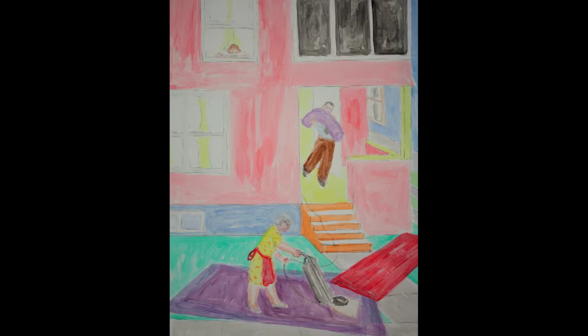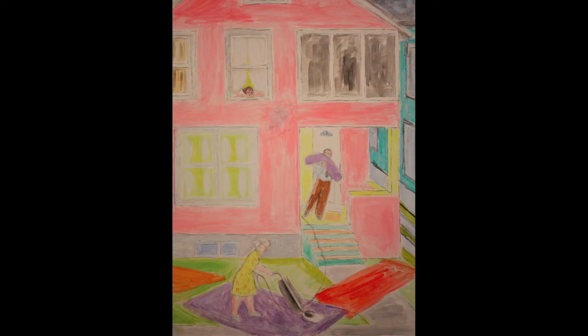Turns out there's no signs on the house or anything like that. It's probably somebody caught in a financial bind who just advertised that they would be able to clean carpets. Anyway, I decided to do something representing that, and this is my mom vacuuming rugs out in front of the house, and my dad bringing the rugs out for her to vacuum, and my sister Pat looking down from the second floor at this whole proceeding.